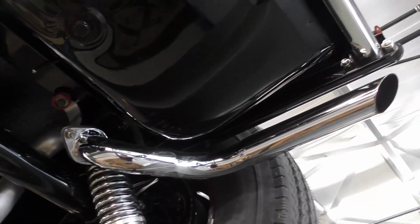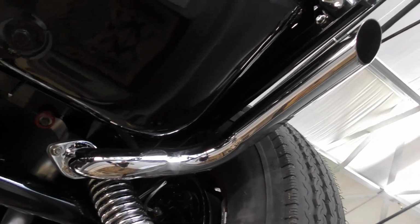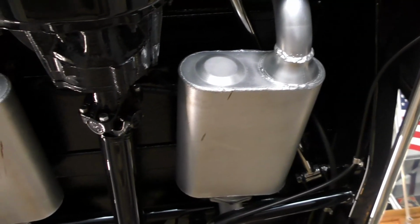Very cool exhaust here. These exhaust tailpipe extensions are very nice, chrome plated. It's got a great look. They come out to the side. Good sound with Flowmaster mufflers.